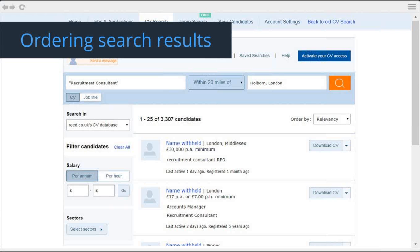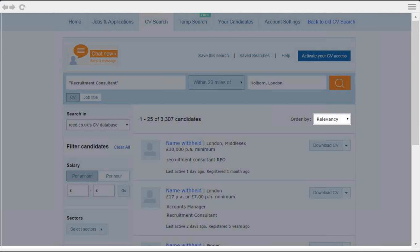So, ordering the search results. Once you've run your search, this is the result that you'll get back, and you'll see here on the right-hand side how these results are ordered. We default to relevancy, so this will be based on keywords, and where and how the keywords appear on the site will determine the most relevant candidates that come up. Should you wish to change that, you've got the ability to sort by when they last registered or signed in, or, if you want to look into their salaries, you can do that as well.